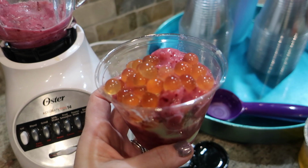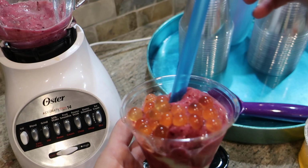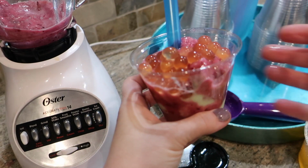And then we got these giant straws from Amazon in a number of different colors, and it makes it easier to eat the boba beads. And there is our Night Blossom.